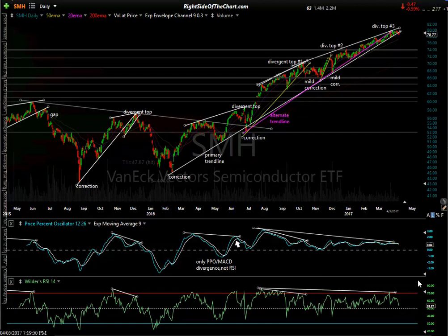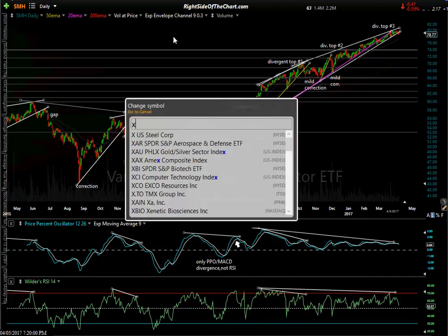The RSI is pointing down. A little more work to be done, but that's a breakdown, folks. So be on guard. I may add that as an official trade idea. And let's take a look at a couple of the other ones.